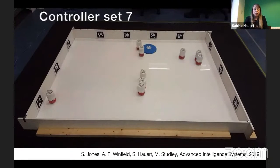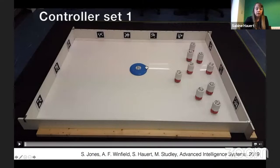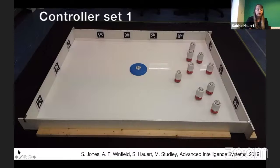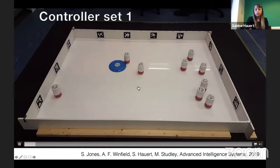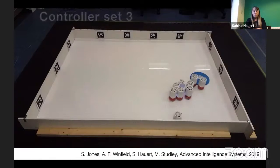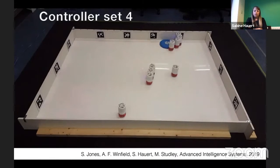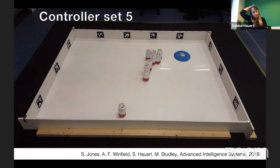And these robots in 15 minutes learn how to push the frisbee from the center of the arena to the right of the arena. Now, what's interesting is we haven't told the robots how to do that. That's fully learned on board each individual robot's GPU. And you can see it starts a little bit not great at doing it, but over time, 15 minutes, they're able to do this.